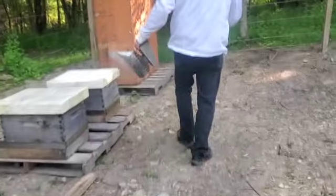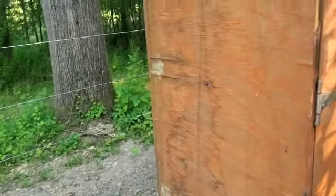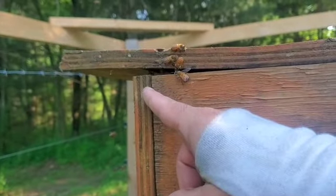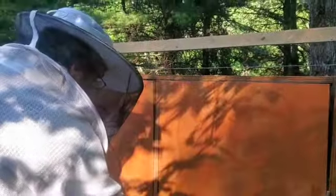Okay. Now let's come down here to this side, and here you can see where the bear kind of pulled this up a little bit, and I'm going to have to try and screw that down, but right now it's okay. It just shows how powerful the bear was, and how powerful the Hive Hotel is. Pretty durable. All right, so we'll start with this side.